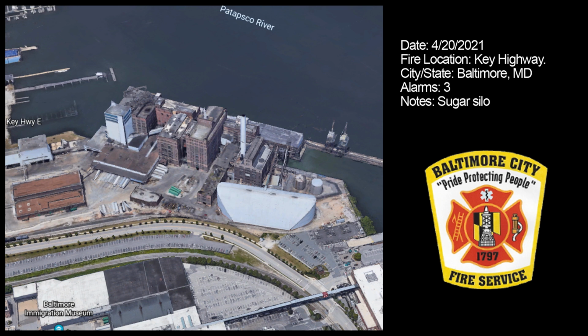700 Key Highway East, Domino Sugar, staging area in front of Domino Sugar. A third alarm. Operations on fireground. 1100 Key Highway East, Domino Sugar, staging area is in front of Domino Sugar. 1653.